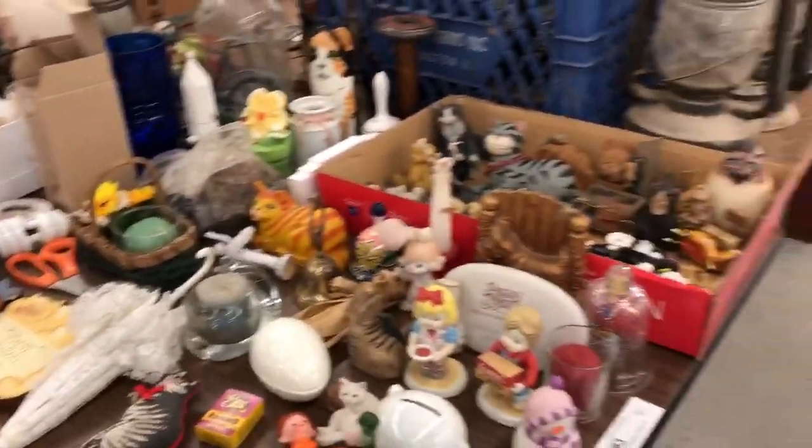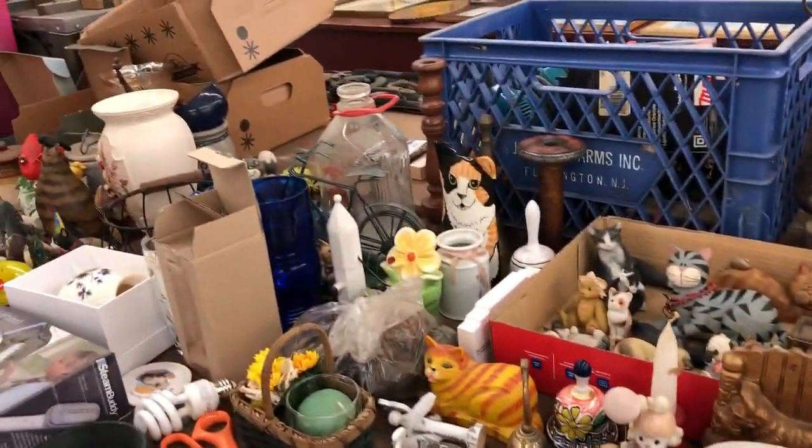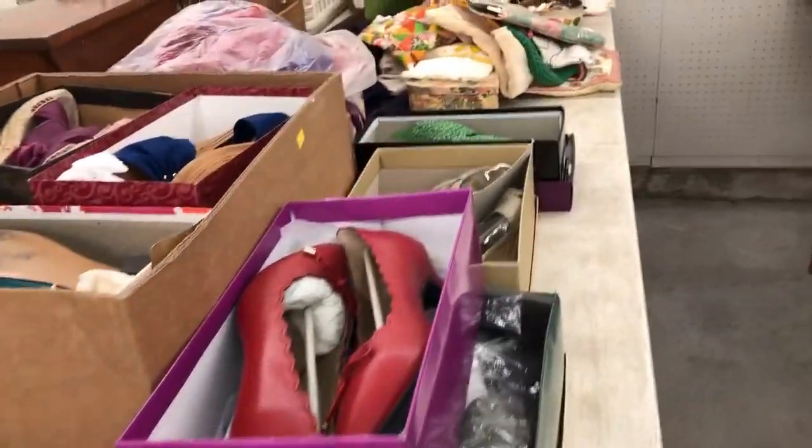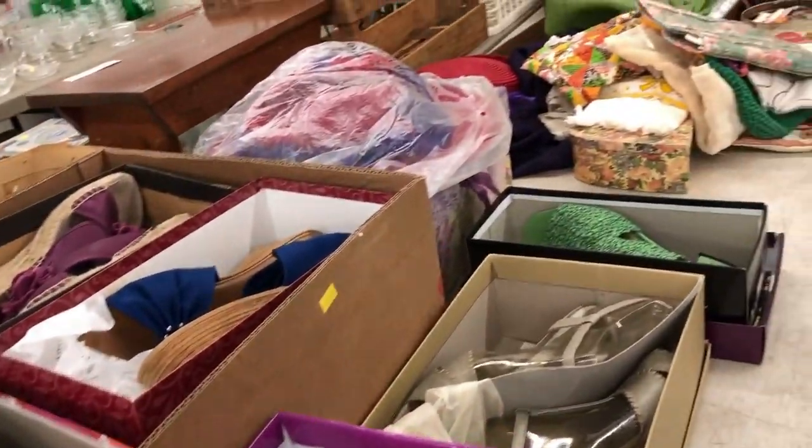This never gets old. When you find yourself getting a little stagnant, a little bored, a little burnt out, there is always something new and exciting to try. So as you can see, not a shortage of inventory. Most of these tables are either auctioned by the full table or sections of the table.